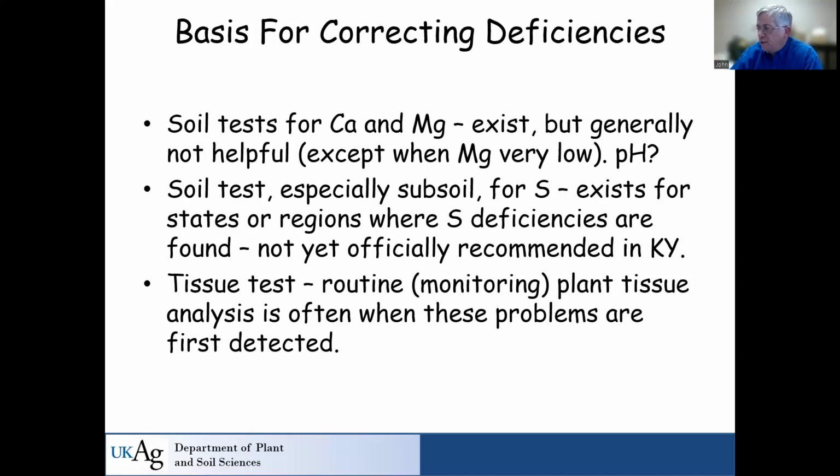The tissue test, doing a routine plant tissue analysis, is often when we see these problems first detected, whether it's wheat, alfalfa, fescue, whatever it is. Growers will submit a sample or a consultant will take a sample, and that's when we find it. And then we do some other things and start looking at adding sulfur in these particular cases. We haven't caught anything with magnesium this way, but we have caught sulfur with our tissue test surveys.